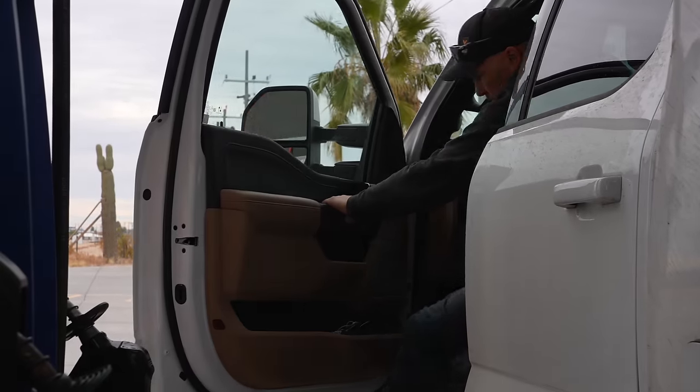Good morning. We are here back in Arizona. We're going to hit some trails back in the desert, but step number one is get some fuel in the truck and in the Jeep.